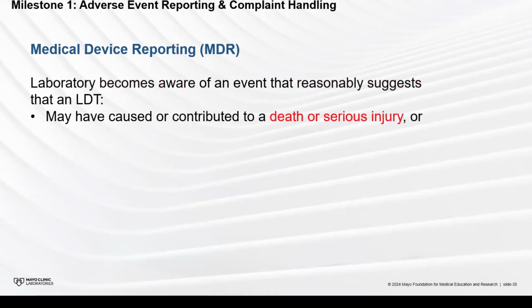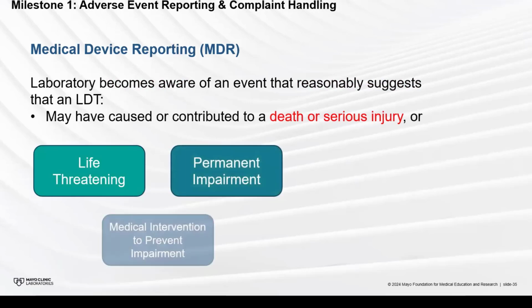All right, now what about death or serious injury? Death is fairly self-explanatory. What do we mean by serious injury? So this is when the patient has suffered a permanent impairment due to an inaccurate result from your LDT, or they required medical intervention to prevent permanent impairment. So that is death or serious injury.